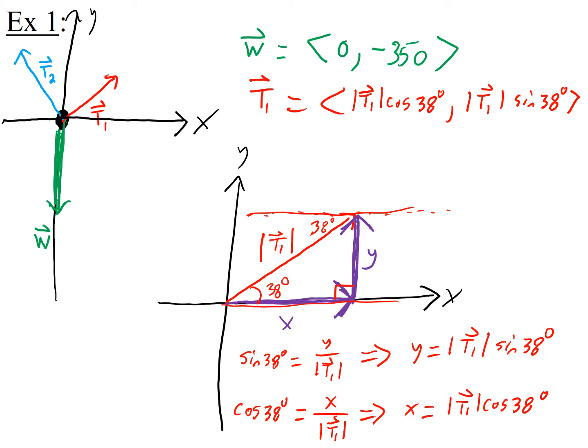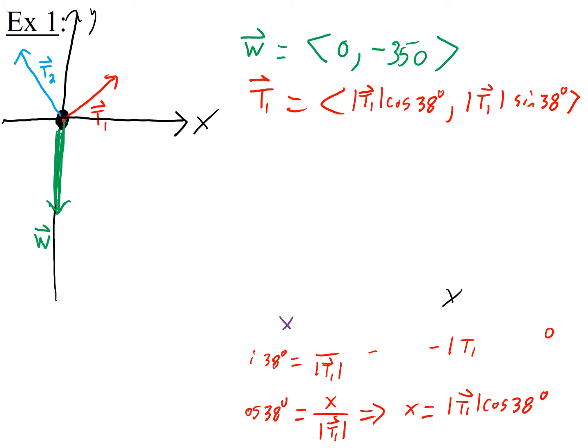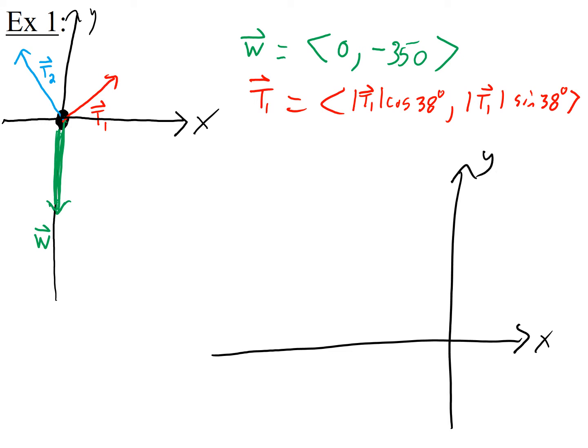Okay, now let's go ahead and work on the T2 vector in component form. So I'm going to erase this part. We're going to do the same thing again. We'll draw the vector, we'll draw the components, we'll make a triangle, get an angle in there, and use SOHCAHTOA to figure out what the components are. I think this time at least one of the components is going to be negative, so you do have to watch out for that. But once again, when you do SOHCAHTOA, everything is going to be positive. Okay, so I'm going to draw the T2 vector this time. So here's the x-axis, here's the y-axis, and the T2 vector points like this.